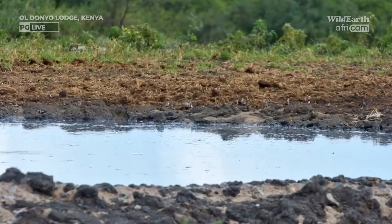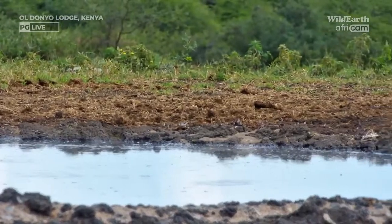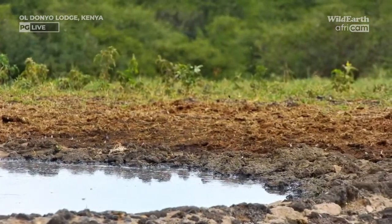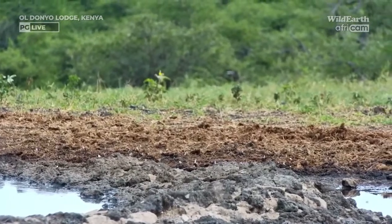Lots and lots of life around the water's edge. Thousands of tiny butterflies there. Pretty difficult to get an ID on them. They're probably only an inch wide, something like that. They're quite possibly one of the common grass species.